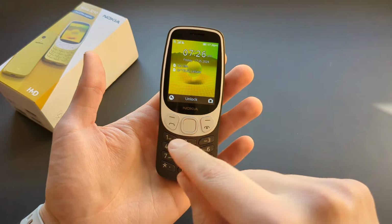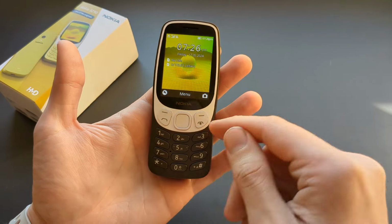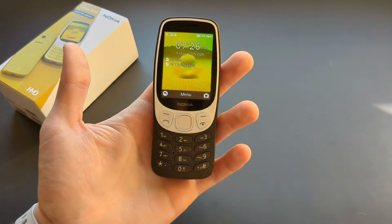Okay, and the last one. By default, this phone locks itself, and you have to press this unlock double combination to unlock this phone all the time. And it's quite frustrating. I don't really like it. Because there's actually a way to disable it.